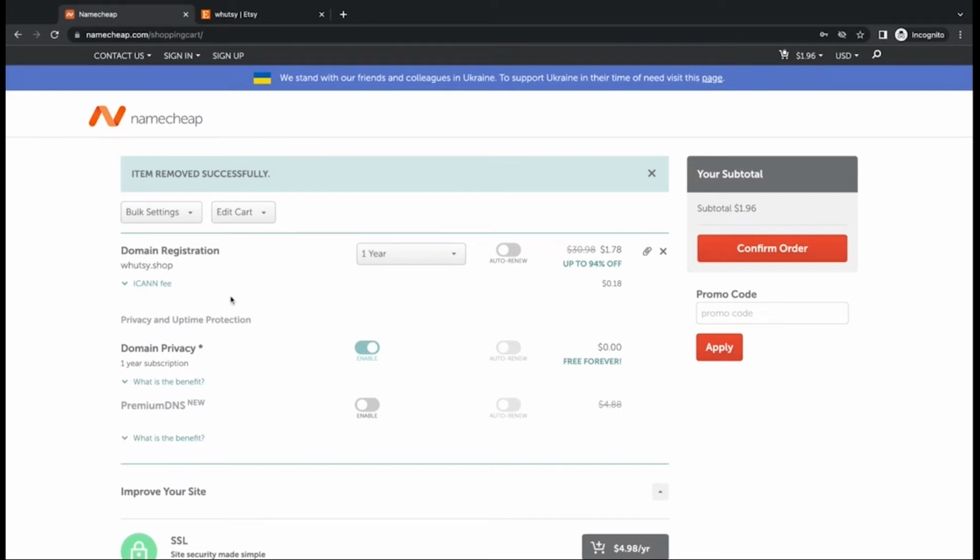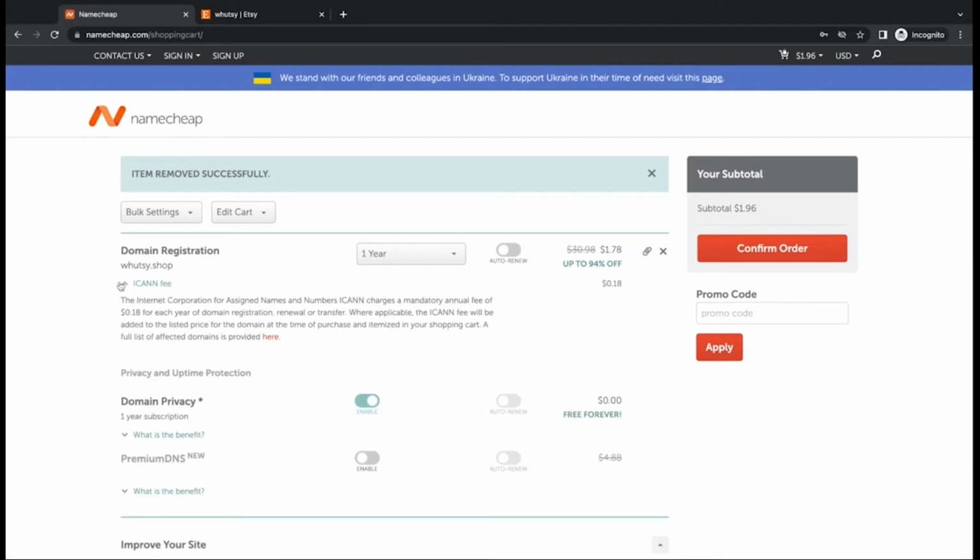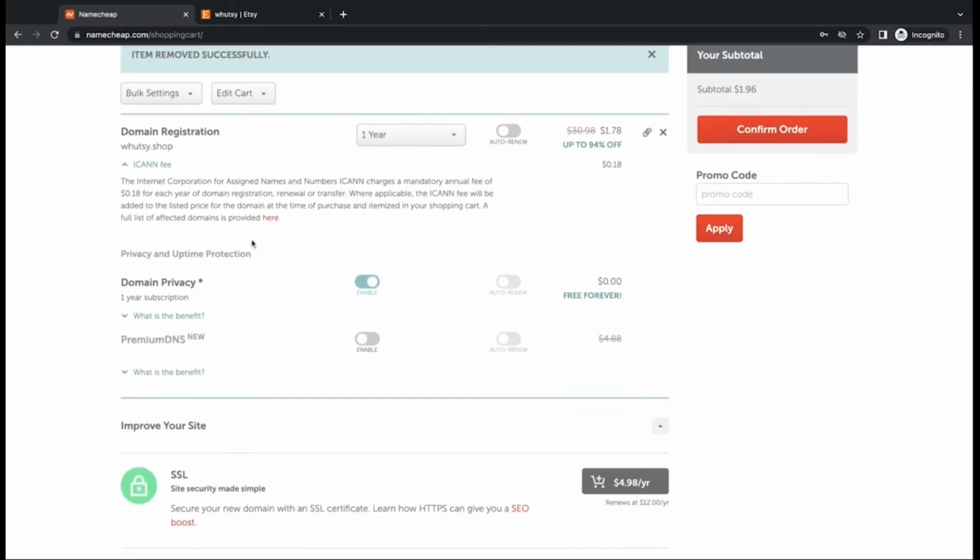So we're going to break this down now. This is for 1 year. Now I can choose if I want to just pay for multiple years, and you'll see that price goes up quite a bit. Okay, so I always just do 1 year, and typically the renewal isn't much more than that. You may see that it does go up as it renews, but they generally have a reasonable fee for the follow-up. So you can see they break down the fees for you. This 18-cent fee is just a mandatory fee for domain registration. Okay, down here we have domain privacy 1 year subscription.